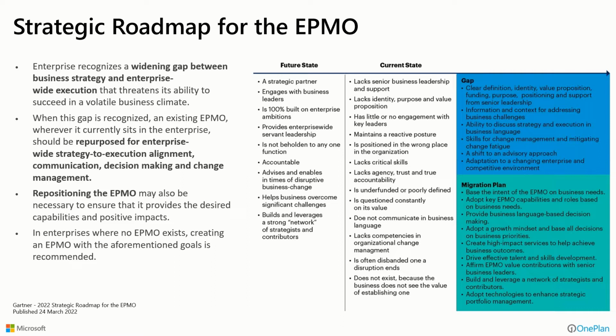And when this gap is recognized, a PMO, wherever it sits in the enterprise, should be repurposed for enterprise-wide strategy to execution alignment first and foremost, something that might be just one of the early stages of that adaptive stage, but then really facilitate communication and decision-making and change management across the entire enterprise, both top-down from leadership and strategy down through execution levels and across different places horizontally in the organization. And repositioning the EPMO, and where it sits organizationally, and how it currently today might be aligned with either a CIO's office or a CFO's office only, might have to be rethought to provide the desired impacts and outcomes that you're looking for.